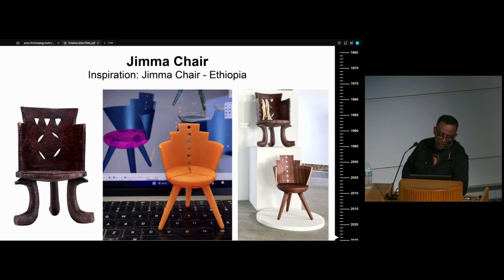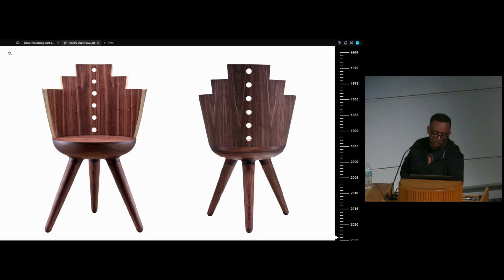This is my latest chair, the Jomo chair. Another challenging chair to make. We started at CFC in Maine, is when I started playing around with this idea. For every show that I do, I try to come up with a new chair design. And it is based on another traditional chair that you see on your left. And this is the final work.